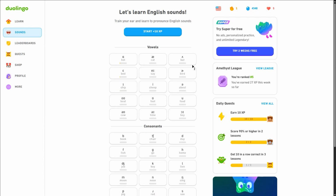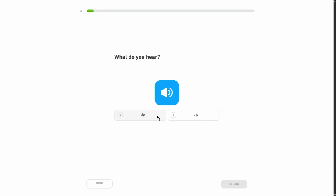pronunciation as well. There's also a sounds section where you can train your ear and learn how to pronounce English words. With Duolingo, the best thing is that you'll feel more like you're playing a game than studying a language.